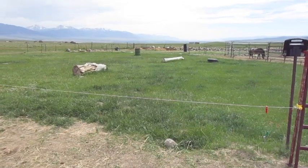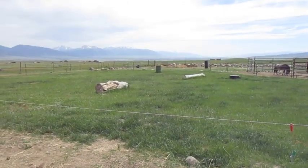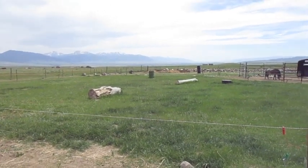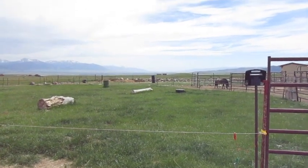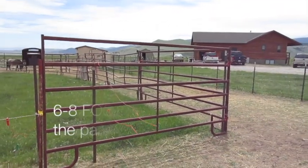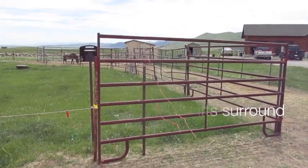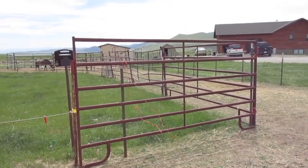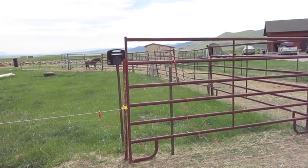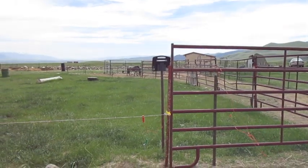Another thing I had to keep in mind when I built this track system is I live in southwestern Montana. As you can hear, we have wind a lot, often. In the wintertime, we have wind almost every day. That wind blows the snow around and makes huge snow drifts. If you have fencing such as this, the panel fencing, the snow collects on each side of those panels and makes drifts 6 or 8 feet tall. So if I were to do a track system permanently, I couldn't do a post and rail track system because the inside of the track would totally fill up with snow.